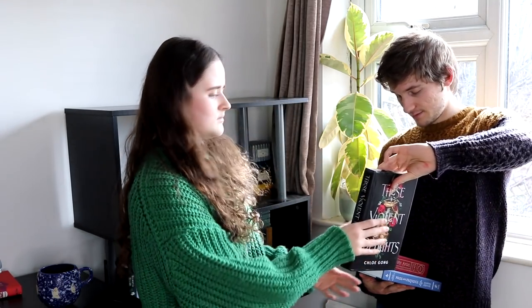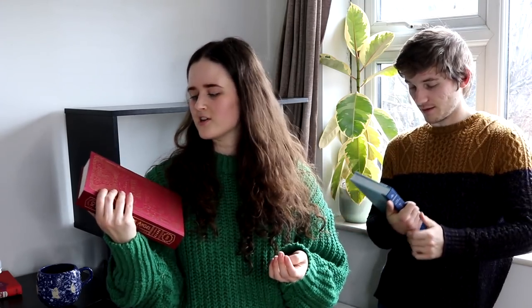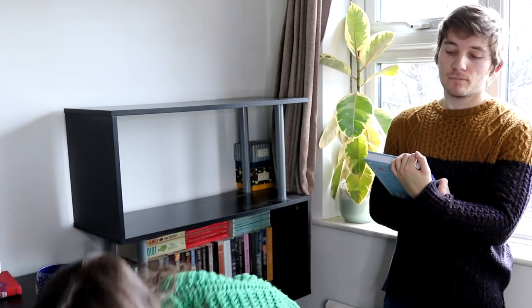These Violent Delights. No way. Oh gosh, I was violent with this. Clockwork Angel. I just have no interest in ever reading this book. I have no idea why I bought it, but it's going to be a goodbye from me. Boom, boom, boom. You need a little counter at the bottom of the screen.